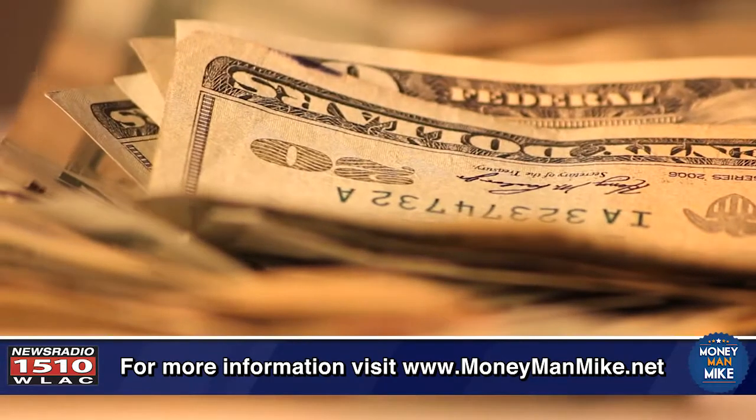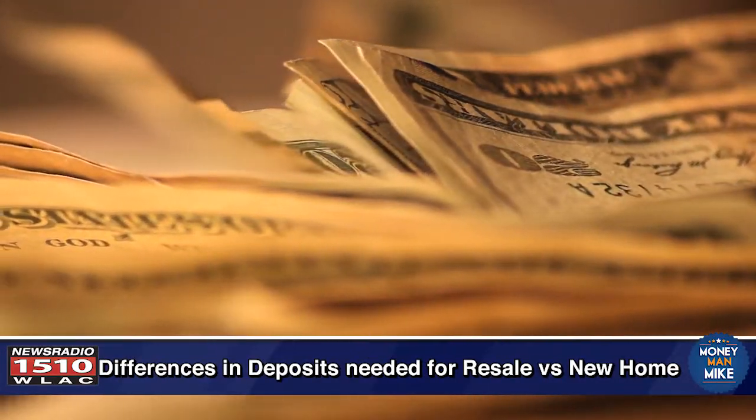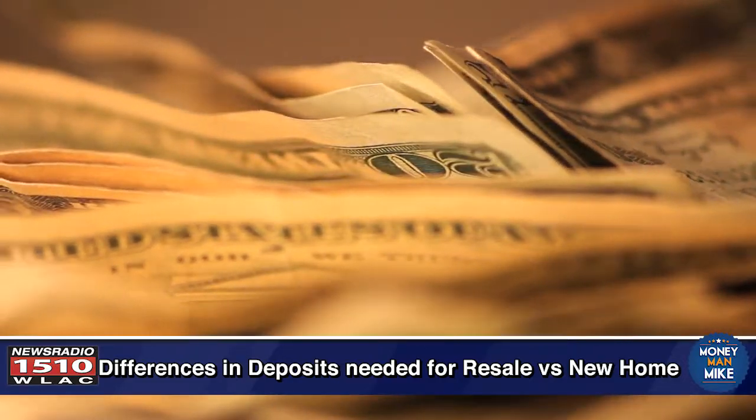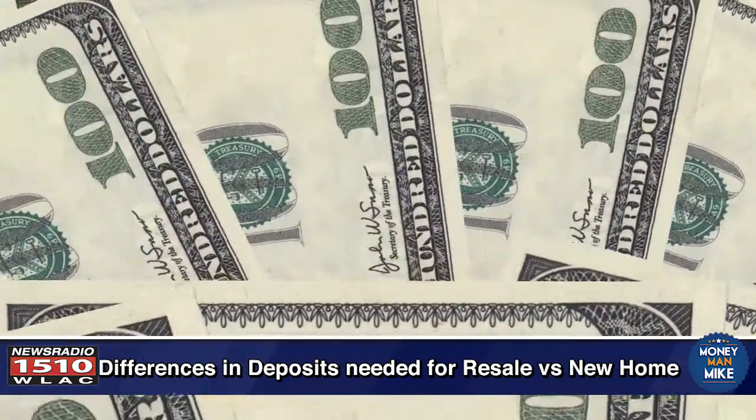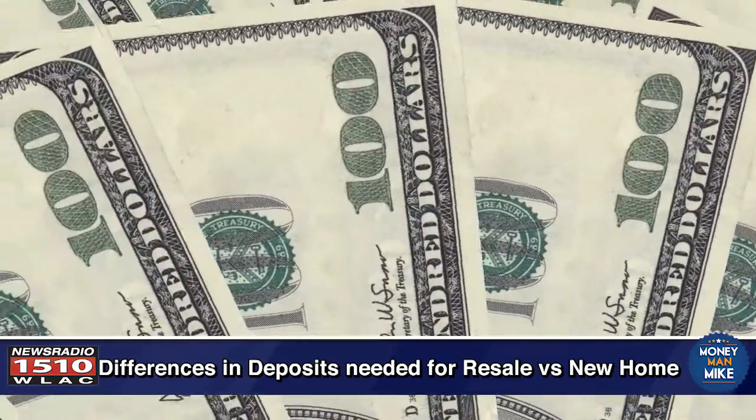If I have a 100% completed home, which I haven't had in a few years, to be honest with you, the escrow deposit is going to go to the title company. When you close, that'll get credited towards your down payment, towards your purchase price. If I'm building a home, I'm going to ask for 5% of the total purchase price as a builder deposit in addition to the escrow deposit, and both of those will be applied towards your purchase price at closing.